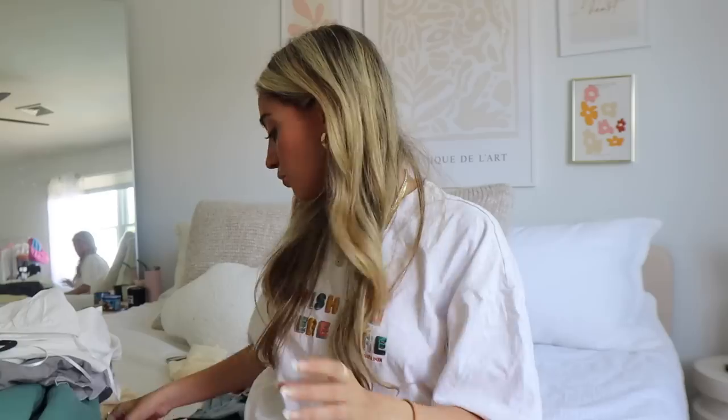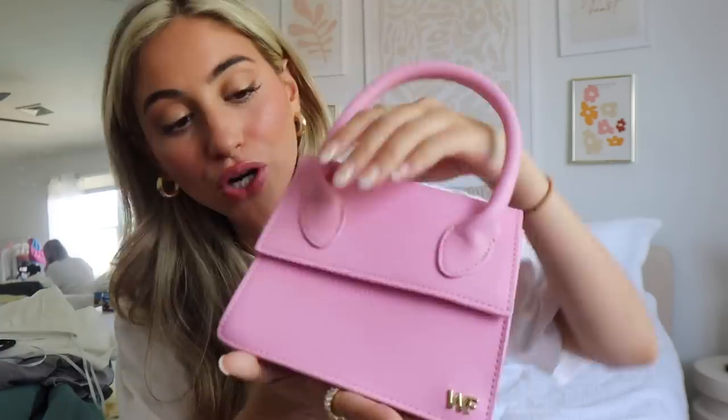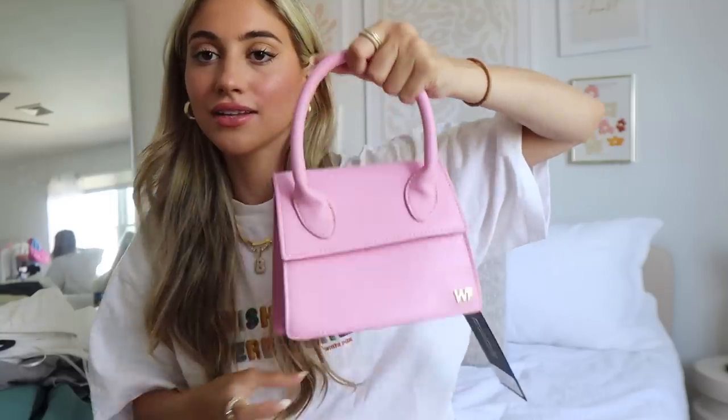I really love her. Ooh, I also got this little purse that I feel like I would wear with that white dress. I think it's so cute. It's just this mini little pink purse. It has a long strap on the inside, which is good. Also, a little magnet. Just look how cute that is.